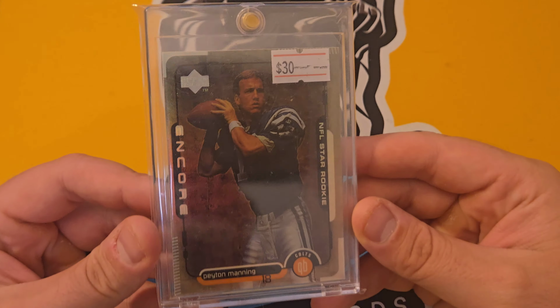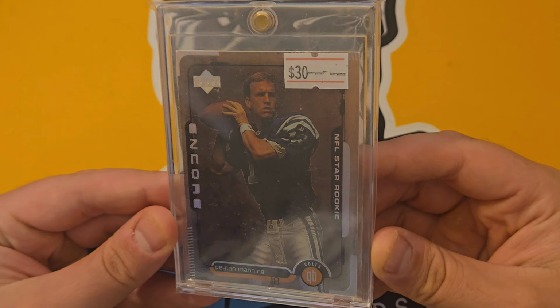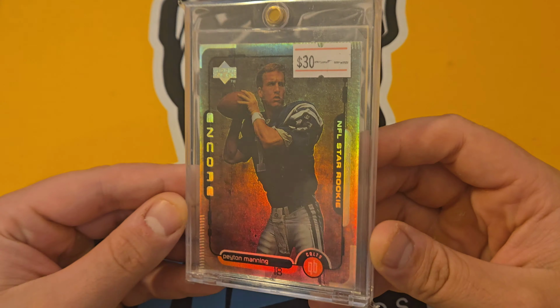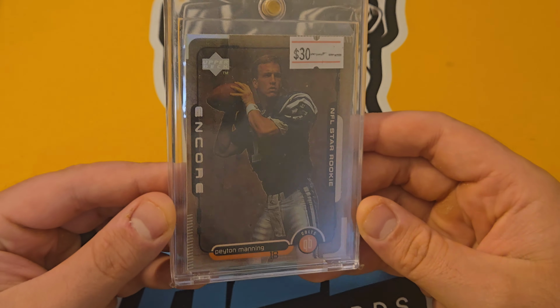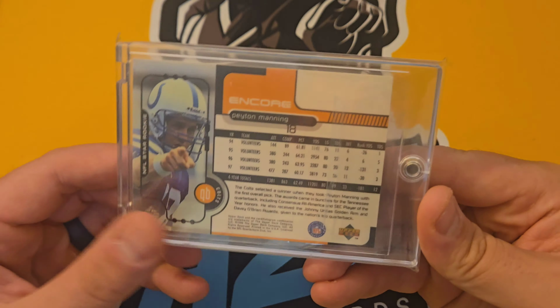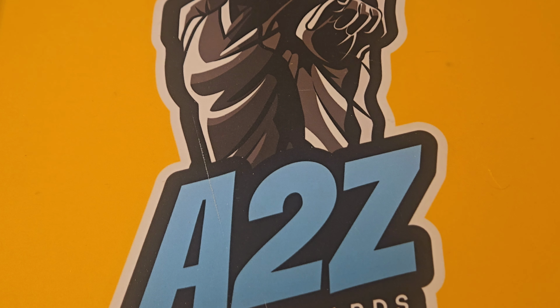We have a beautiful Peyton Manning rookie. This is the refractor version, or the holo version, I would say. Beautiful shine on this one. Love the look of that. Peyton Manning cards are so undervalued for what he is or how good of a quarterback he was.